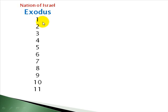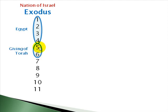So parshas 1, 2, 3, and 4 deal with the Jewish experience in the land of Egypt. So it's going to be 4 parshas. Finally, we're going to get out of Egypt. Parshas 5 and 6 is then a look at the story of the giving of the Torah at Mount Sinai. This is where the Sinai experience happens. In Parshas 5 and 6, we'll see the 10 Commandments.